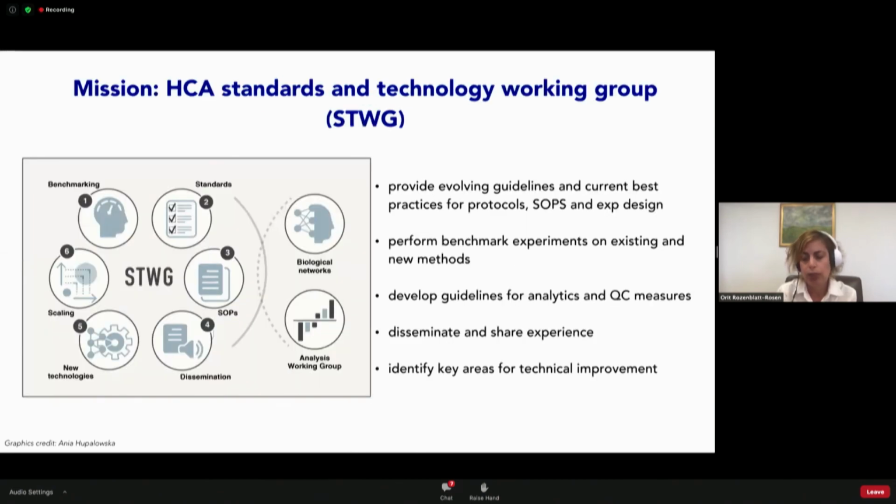So in order to start addressing some of these challenges, the Human Cell Atlas established the STWG. And the STWG has several aims. So first, it aims to provide evolving guidelines and current best practices for protocols, SOPs, as well as experimental design. Second, it performs benchmark experiments on existing and new methods for single-cell genomics. Third, it develops guidelines for analytics and QC measures. An important aspect of the STWG is also that it disseminates and shares its experience. And lastly, it identifies key areas for technical improvement.